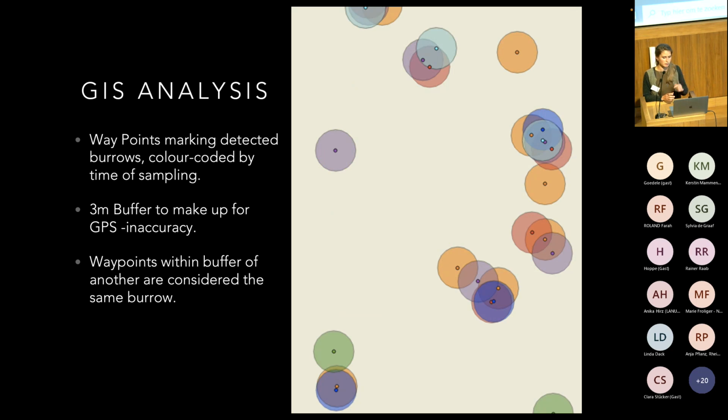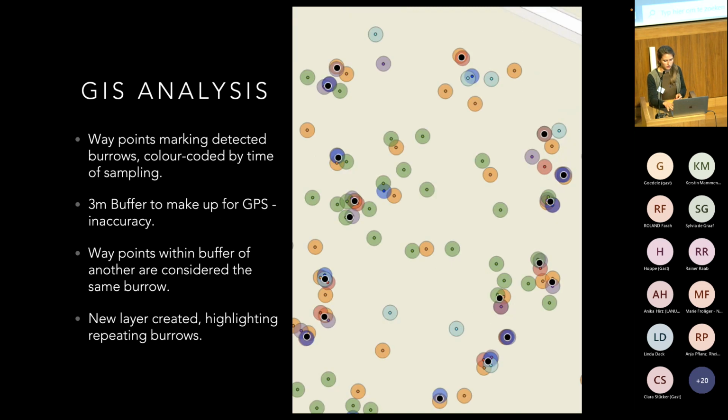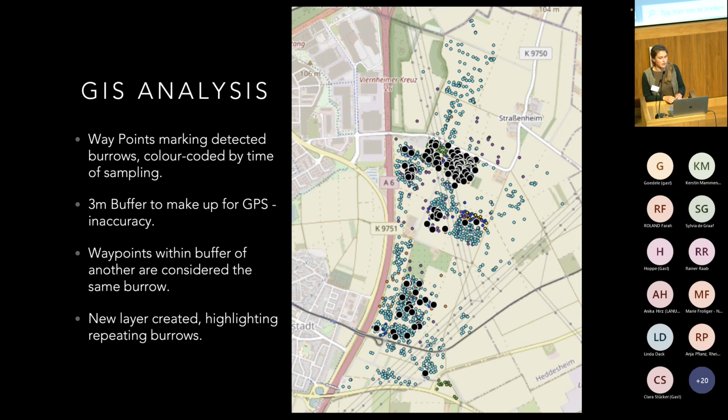So if you look at these buffer zones, I picked out those where 2 burrows or more were within the buffer of 1 burrow. And those I consider to be the same one. And from there, I created a new layer, marking all the burrows that were repeats. And then I also put in the information on each burrow, so how often they were found, how many years, and in which years they were found. And I ended up with an extra layer like this. And that was my end result.